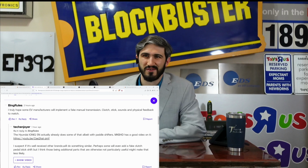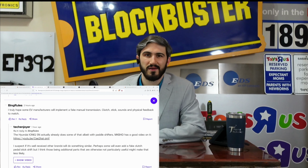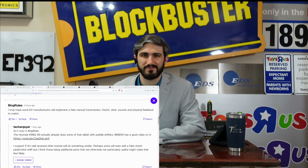Bing rules, for the 18 people who prefer Microsoft Bing. Oh, that threw me off. I don't know anyone in real life who actually uses that. Now, Bing rules says, I truly hope some EV manufacturers will implement a fake manual transmission, clutch, stick, sounds, and physical feedback to match. I know Toyota owns the patent for that, to actually have a third pedal for an EV, a weird idea in and of itself. The person responded saying the Hyundai Ioniq 5 N has some of that with the paddle shifters. It's interesting. My friend actually let me drive his Hyundai. It's an interesting experience. The whole time I was just wanting the real thing.